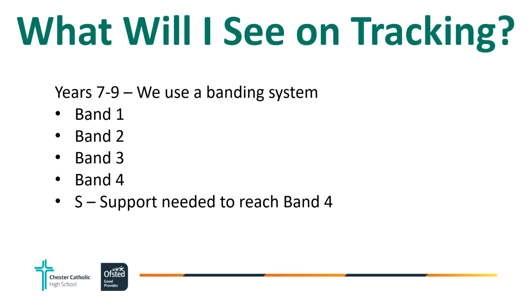Using bands at Key Stage 3 gives families and teachers a simple but meaningful measure of how well students are engaging with the curriculum and how prepared they are for the demands of Key Stage 4. It also helps us identify strengths and areas where additional support or challenge may be needed.